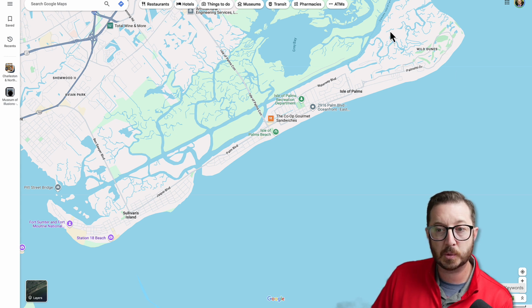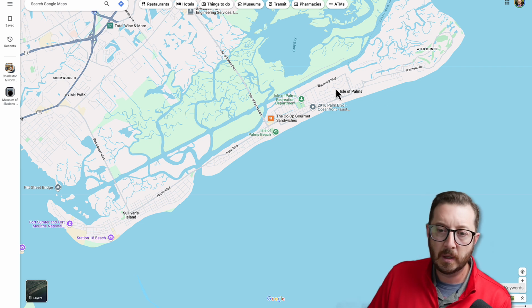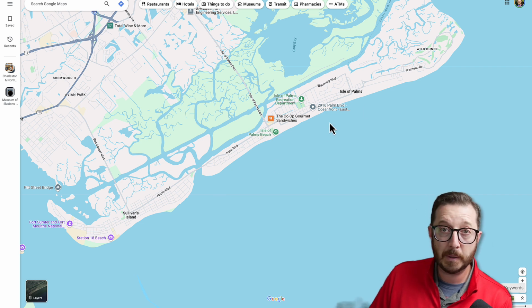This is an actual resort here at the end of the island. Some people do own private homes in there. Most of them rent them out, and then there are ones owned by the resort. The rest is private homes. A lot of people do rent them out. Some people do live here year-round.